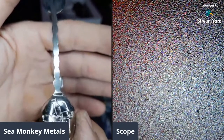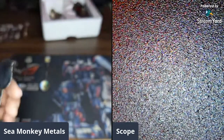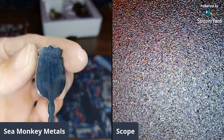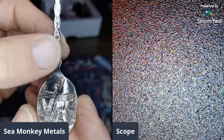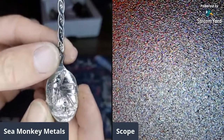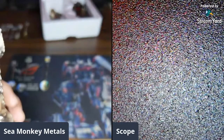But given the shininess of the reverse side of it here, I don't think it's silver. Or if it is, it's just lightly plated. So you can see a little tiny bit of pinkish toning starting to develop in there, but not much of anything. And it's really shiny.